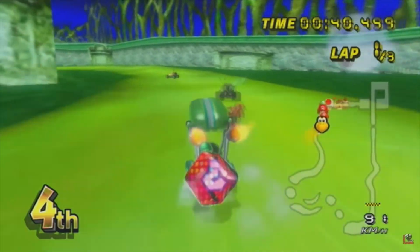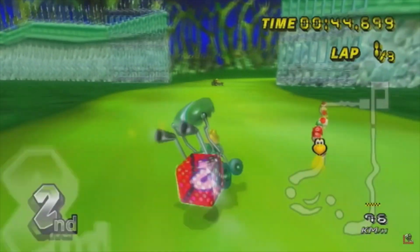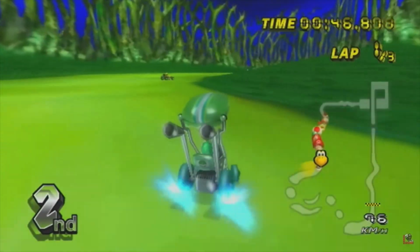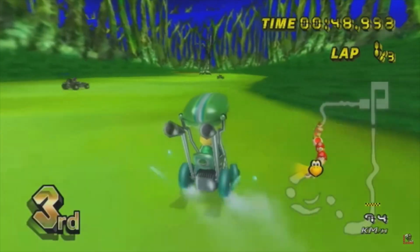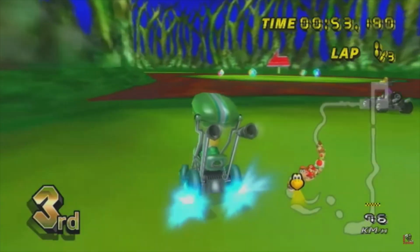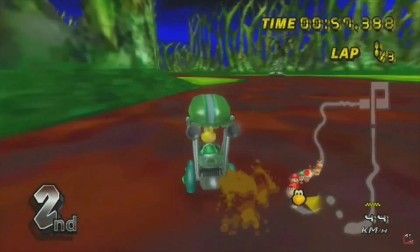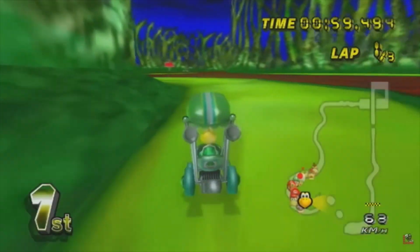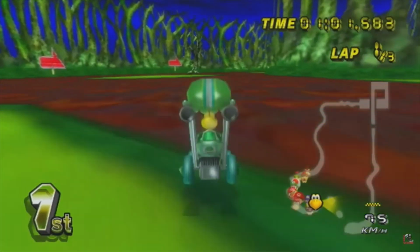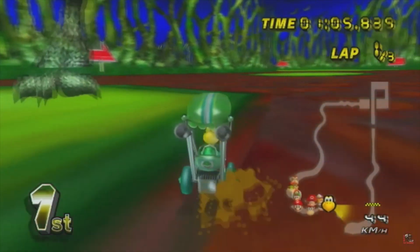Alright, there you go, your sugar scoop. Move, get out the way. Ooh, there you go, Diddy, you deserved it. Seriously, these two are getting on my nerves. Oh my God. Right, oh, I hate this part. This is a really bad course. Oh my God, really, the mud. Bad. Wow. I didn't enjoy it in DS.